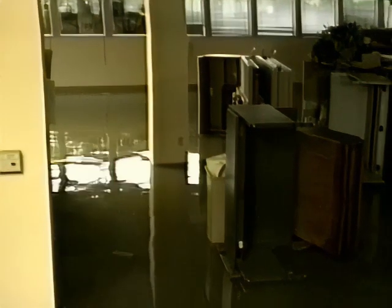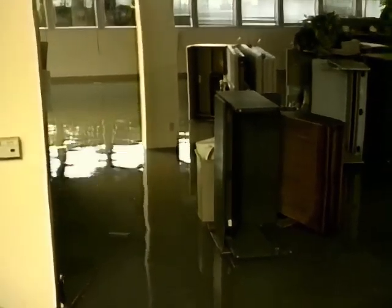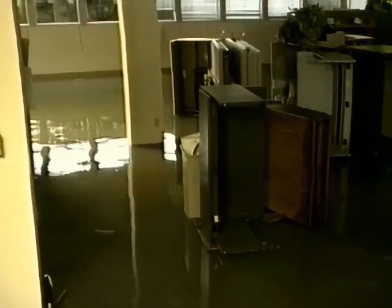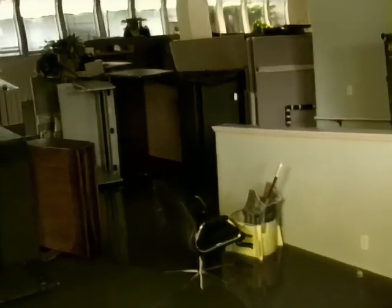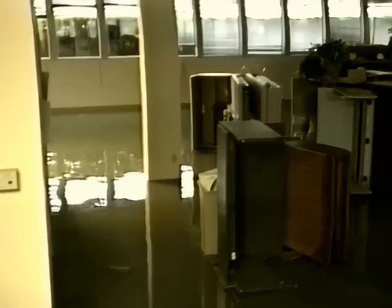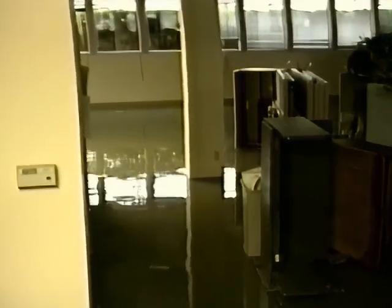I'm inside the Church Street building. You can see the first floor is pretty well flooded. I've got my gain way up, since they've turned off the electricity, so it's almost natural light that I'm filming with. Since they've turned off the electricity, the water's coming up pretty fast. As you can see, it's just above the baseboards here.